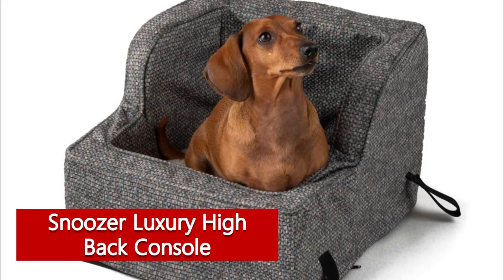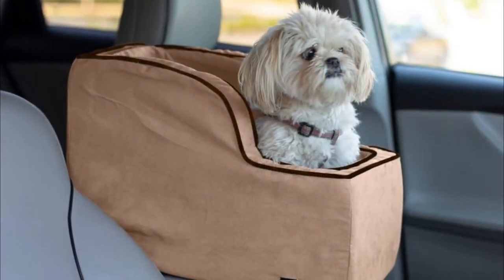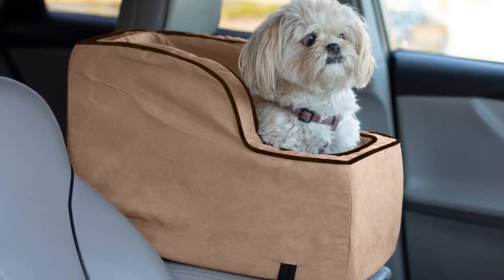Snoozer Luxury High Back Console. Some dogs and owners just prefer to ride side by side. Since it is not recommended to drive with your pet in your lap, securing them in a comfortable seat on the console can be the next best thing.